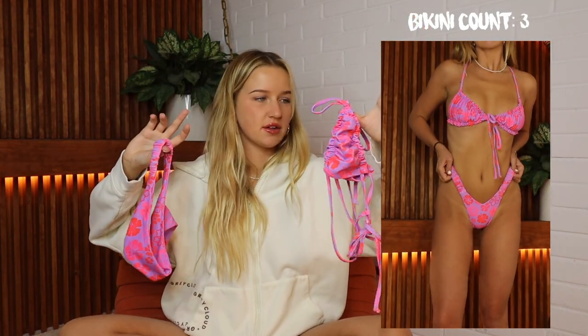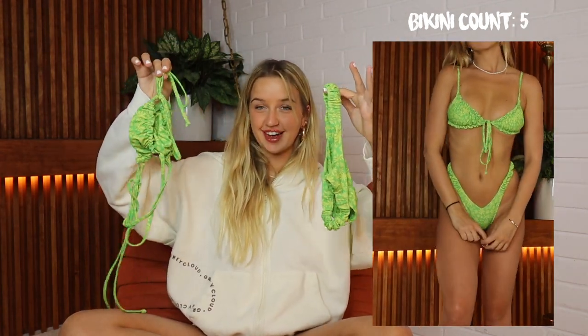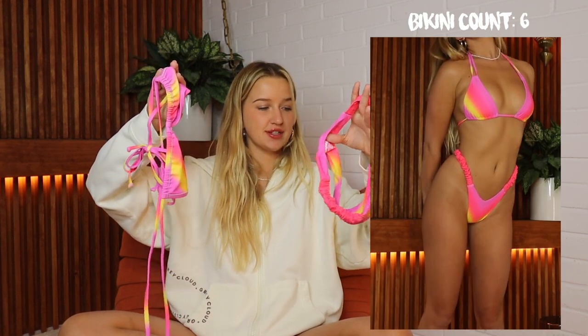Here is another Kulani. I absolutely love this style top. Here we have the same exact bikini, just in a different print. Another bikini, same exact style, different print. I also have a ton more that are that style, but moving on to a different style, we have this one. I wore this in the Bahamas and I felt like a little pretty princess.